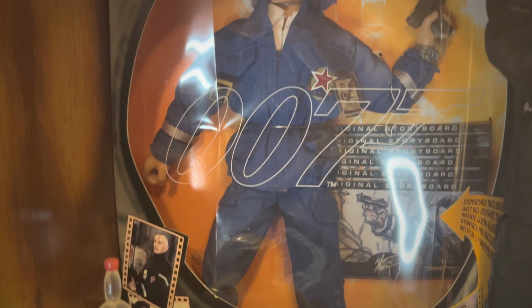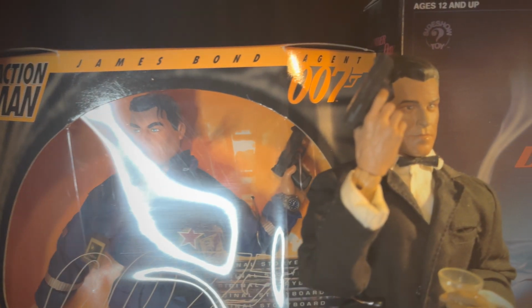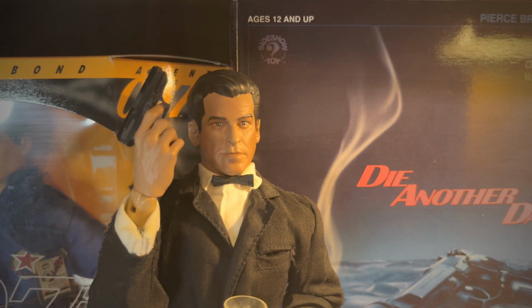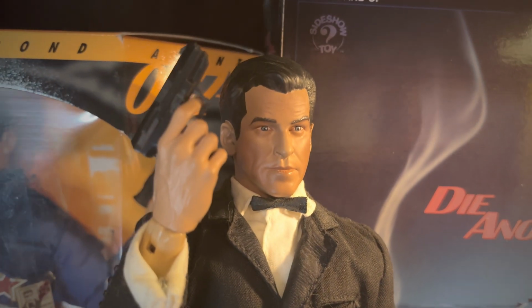But like I was saying, then we've got the Action Man here from The World Is Not Enough. Love that figure. Comes with a little movie film. Then we've got the Sideshow Toys Die Another Day Pierce Brosnan as well. He's holding his martini.